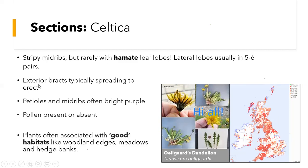Okay, so unlike Hamata as well, which have spreading to recurved exterior bracts, those little scaly appendages, section Celtica tend to have spreading to erect exterior bracts, spreading to upright exterior bracts, which again we can see in this lovely series of pictures of Olegaard's dandelion.